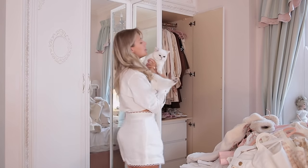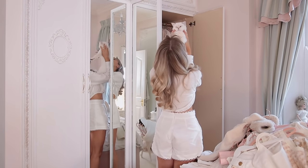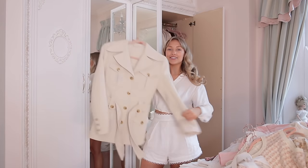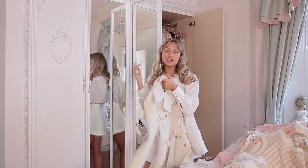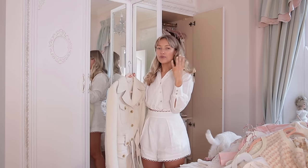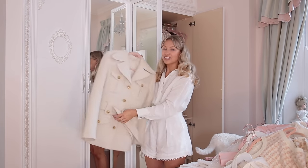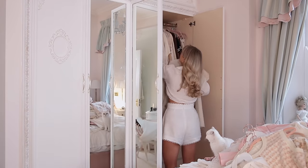Oh, my precious angel, look how beautiful you are. Oh my goodness. Now the last thing is my And Other Stories jacket. This is the old one, and when I got the white one, I was like, this is so much nicer than my old one. And now I'm feeling like an absolute idiot because I actually think this is nicer. I think I was just so busy that week that I didn't really have time to check. I actually think my original one is nicer. Oh, Freddie.